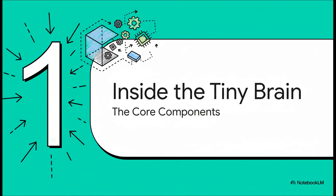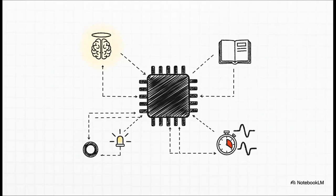So what's actually inside this all-in-one wonder chip? Let's metaphorically crack it open and see what really makes it tick. And you know what? It's probably a lot simpler than you'd think. All right, so pretty much every microcontroller has these four key parts. First up, you've got the CPU. That's the brain, the part that does all the thinking and follows instructions. Then you've got memory, which is kind of like its notebook for jotting things down.